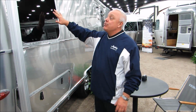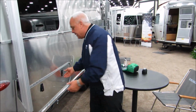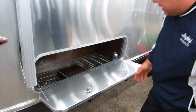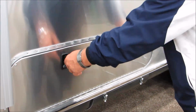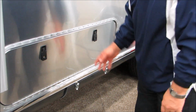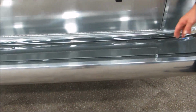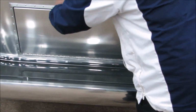These are once again those jalousie type windows that create their own awnings. But this is what we love about the Classic, is the storage. This allows us to give that diamond plate interior, tons of exterior storage, also moving to the undermount storage. And then as we work our way back, what we love, of course, the Airstream has that beautiful trunk storage. But check this out.